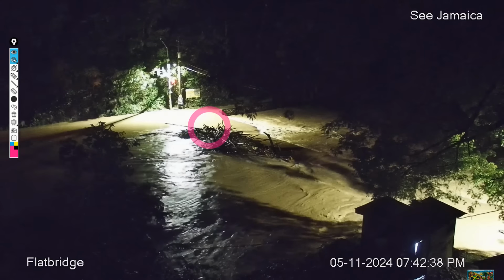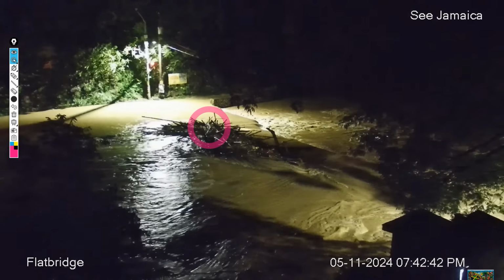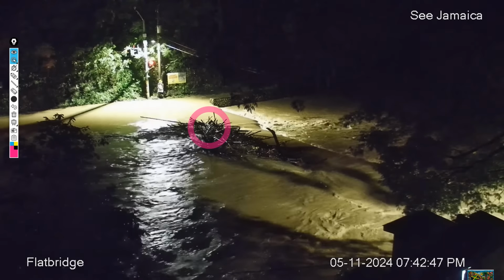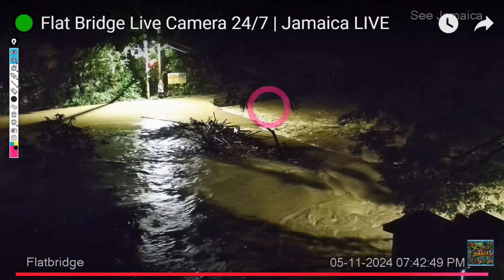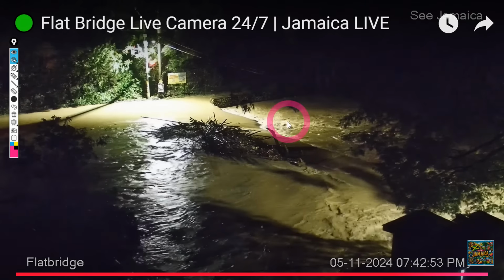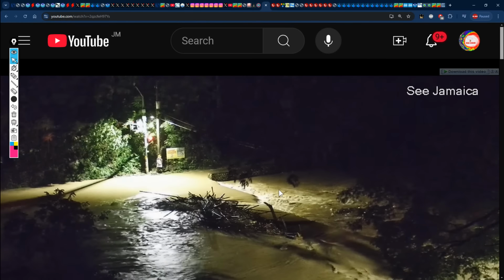As of right now, I'm seeing on the Euro and the GFS a lot of on and off isolated showers. So we'll see if that actually makes an impact, or will the water actually recede. So it's definitely over the flat bridge right now. Lots of water running. There's no way anybody can pass or chance it. Please do not do that.